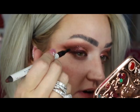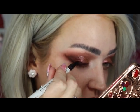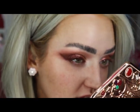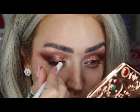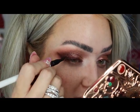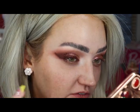And then you can flip it around to the brush and you can drag that out to meet up with that line that we made earlier with the cream shadow. Just build this up. Make it nice, snatched, almost like fox eye-like. Doesn't really look fox eye-like at the moment. Give me a second and we'll clean it up and then you'll see how it looks.